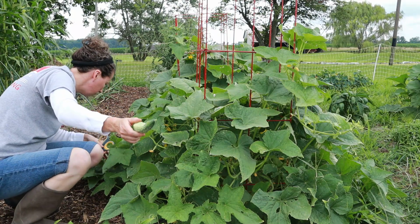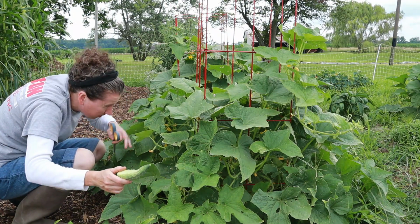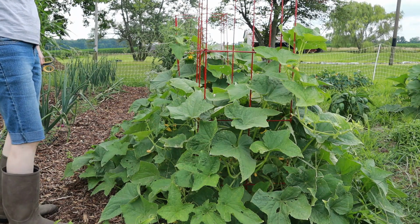I think we'll probably come over maybe Sunday. Okay. I think the potatoes are getting pretty close. They're starting to die, it looks like. Starting to turn yellow a little bit.